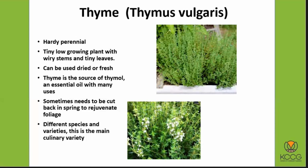Chives are another one that's fairly easy to do, especially if you grew a plant in a pot on your patio. You can bring that in. More questions?